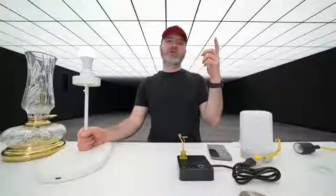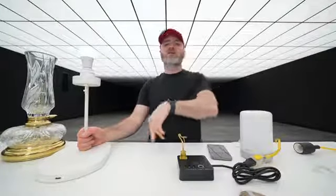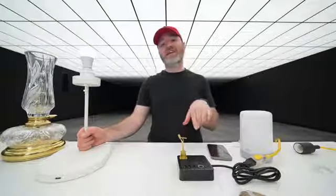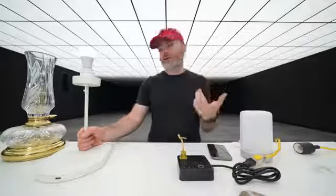We were trying to think of different use cases. Maybe you have a kettle that you want to turn on from bed so the water's hot when you get down there. That could be cool. Maybe you have a fan that you always forget to turn off and then you can turn it off from your phone while you're lying in bed.